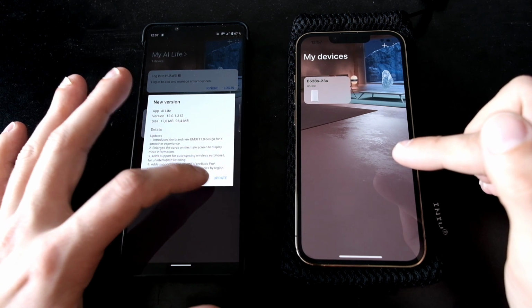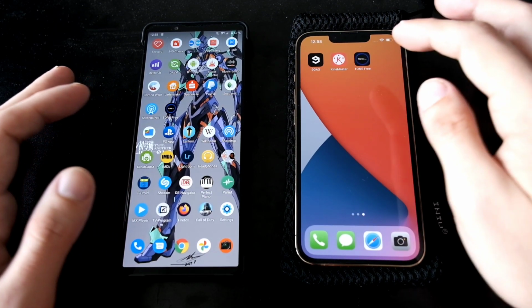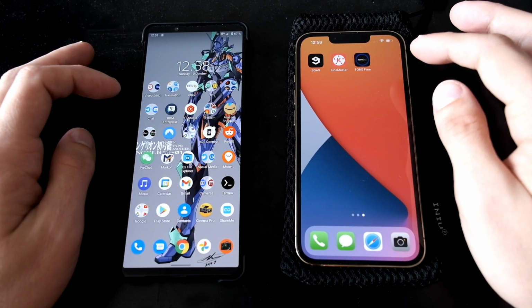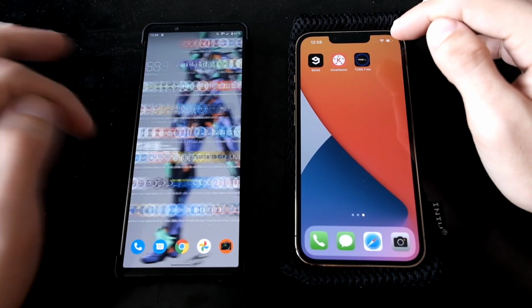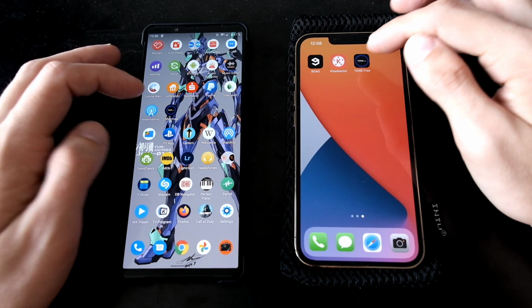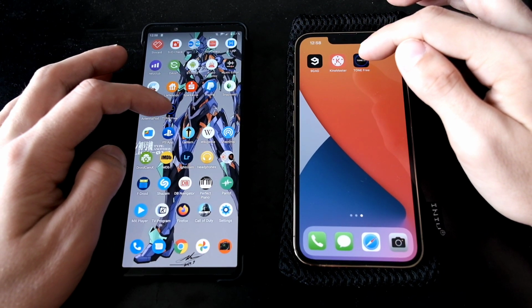There's a new update available later. Go out. And then there's 9GAG, of course. Do I have 9GAG here? I don't have 9GAG here. And let's try something else. The LG Tone Free app. I tested LG Tone Free FP DFP8 if you didn't see that.